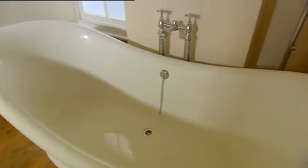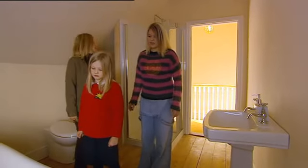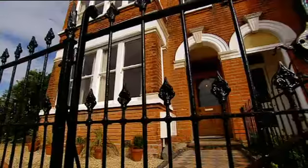Oh, that bath is gorgeous. It's really nice. It's huge. Done really well, isn't it? Serve 2 people in there. First floor bathroom, didn't like it at all. No, I agree with you. I didn't like the first floor bathroom. Couldn't bear it. No, wouldn't want to spend any time in there at all. I really like the house, and I definitely would be interested in putting in an offer.